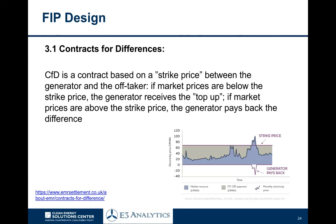CFDs are not without their own issues. And again, the devil is in the detail in terms of how they're designed. But for jurisdictions with competitive wholesale spot markets, CFDs are emerging as a viable policy option to support renewable energy investment. Again, not without their challenges, but all policies have pros and cons.